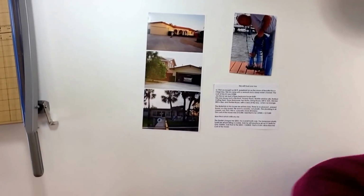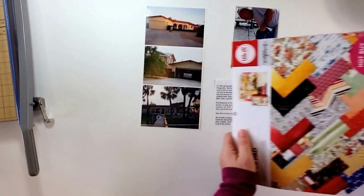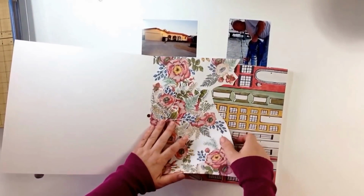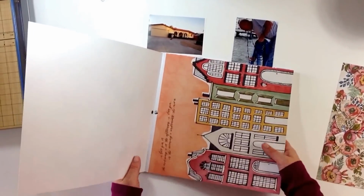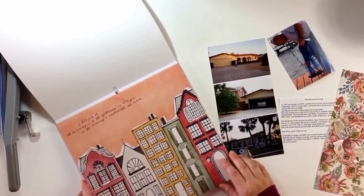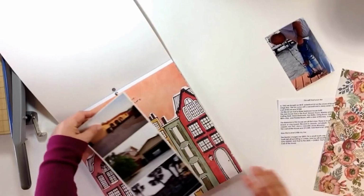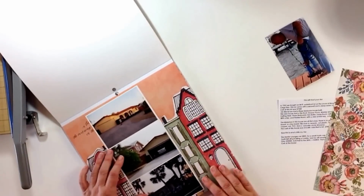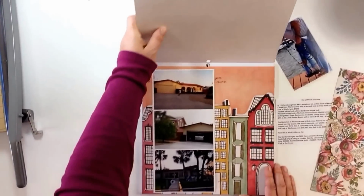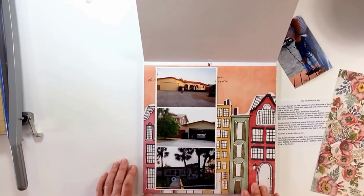Yeah, I don't like any of those for this page. Then I also have this wildflower that I picked up yesterday. Oh, this would maybe be interesting, to use one of these houses, or use the whole thing. That works. There's some writing out there that I don't really want. How can I cover that up?